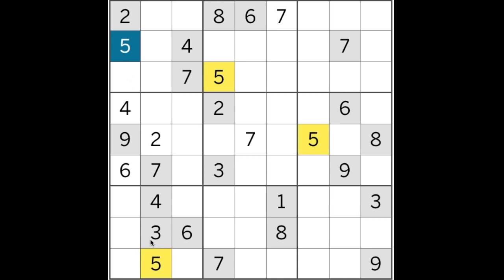Now I also noticed that this 3 blocks this square, this 3 blocks this square, so 3 again is limited to this square or this square. Alright, so that square is going to be removed for a 3, and this square is out for a 3, and so that column is out for 3, I should say, and so 3's got to go there.